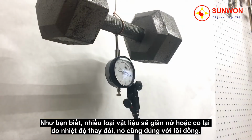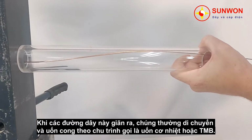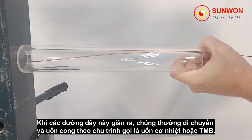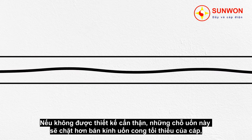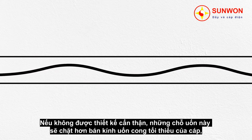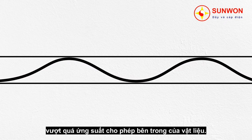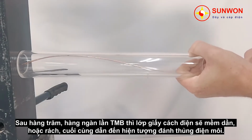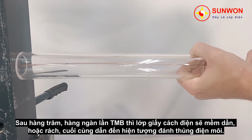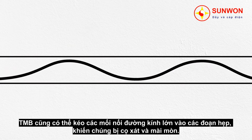As you might know, many materials expand or contract with changes in temperature, and that's true for the copper conductors used in underground transmission lines. When these lines expand within the outer pipe, they often move and flex in a process called thermal mechanical bending, or TMB. If not carefully designed, these bends can become tighter than the minimum bending radius of the cable, exceeding the allowable stresses within the material. Over hundreds or thousands of cycles of TMB, the paper insulation around each conductor can begin to soften or tear, eventually leading to a dielectric breakdown.